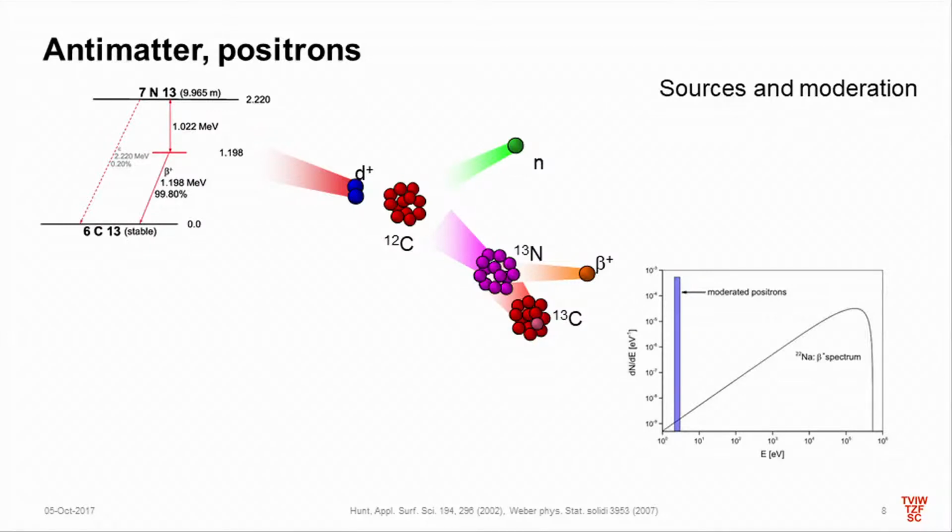And these are log scales. If you moderate them, and I'll go a little bit more into that, then you convert a small fraction of all these into one very low energy, narrow energy window. It's kind of like turning white light from a white light source into laser light. And then I can choose and pick how much I want to accelerate this or not.